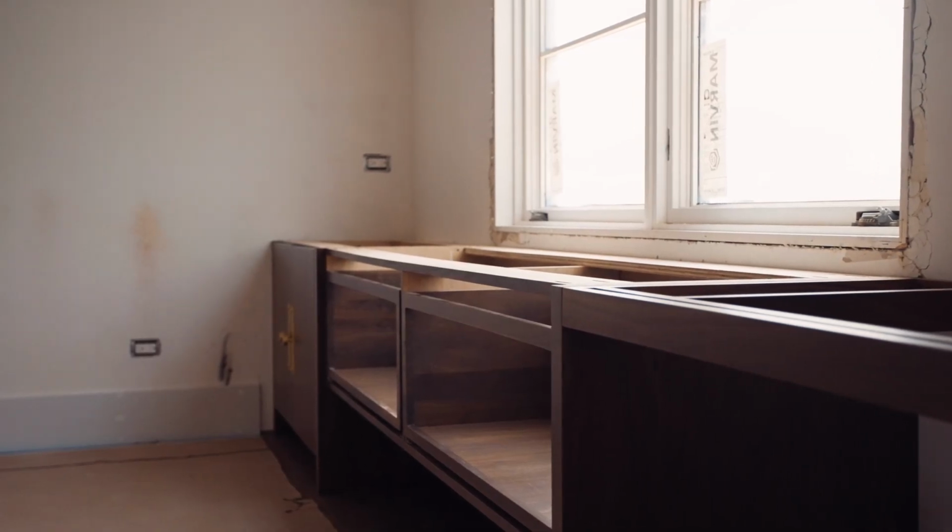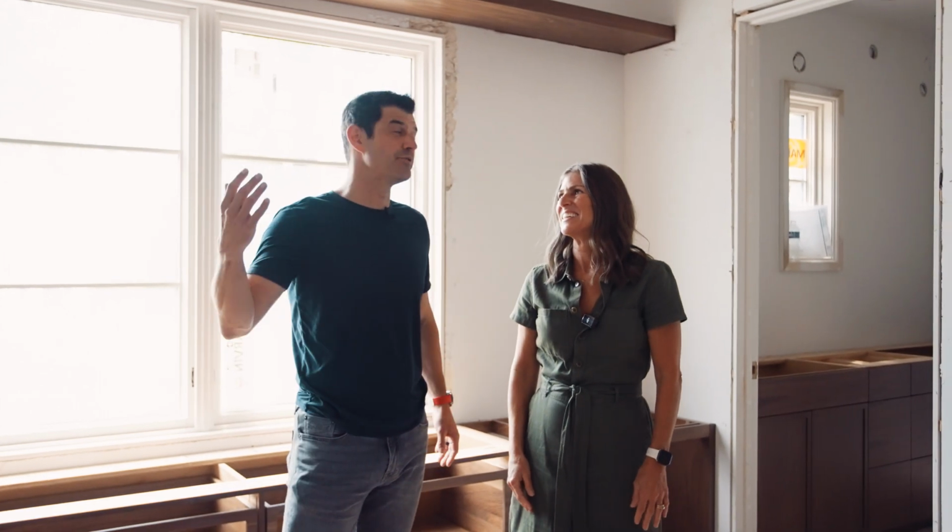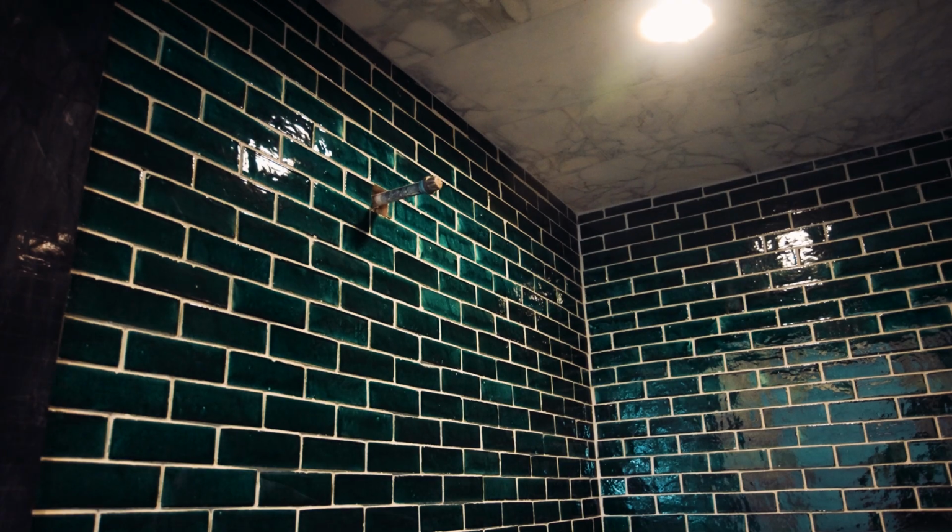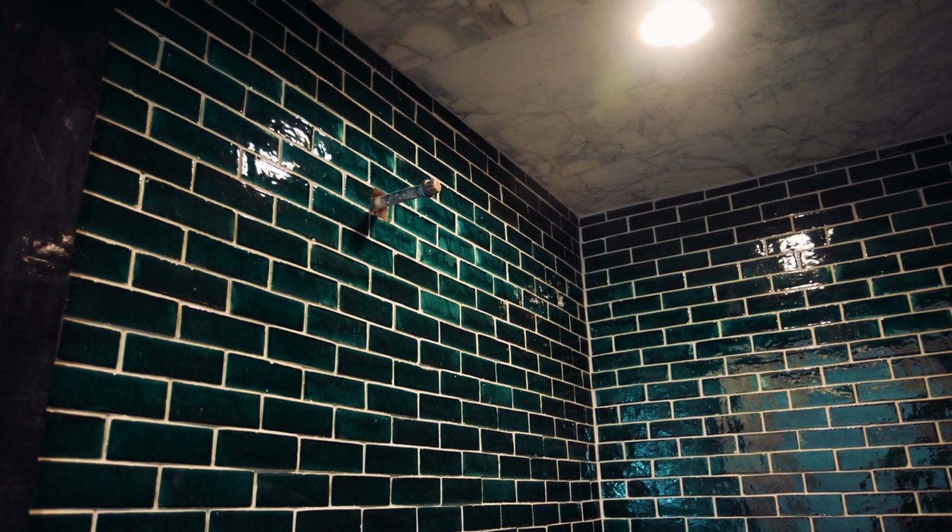You'll see that the theme, this nature theme, has carried through into the bathroom. So she also found a really cool inspo picture of this dark green shower. It was like a cave, and she's like, I want this. She was actually here the other day, and she saw it for the first time, and she was like, I love it. Good. That's what we want.